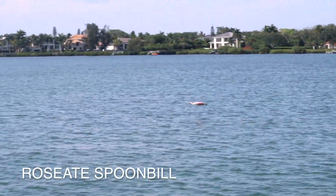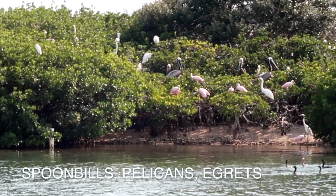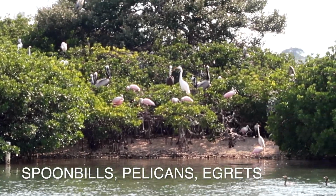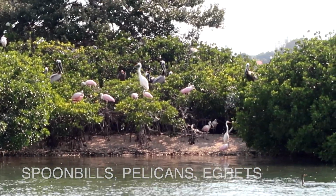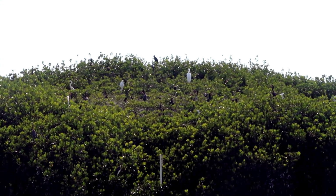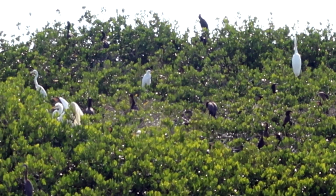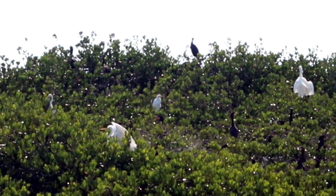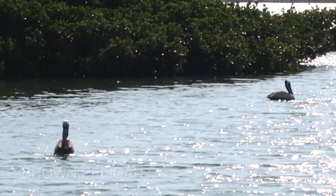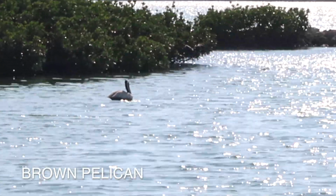Spoonbill off to our right. This is an adult spoonbill that's going to fly across our bow. We have a couple of brown pelicans, some roseate spoonbills, as well as a great egret gathered on the second island. Looks like a tick right next to it. Overall, the trees and all the birds that are sitting in them, pretty harmonious atmosphere. Not a lot of fighting going on here. We have a brown pelican that's flying in off to our 2 o'clock.